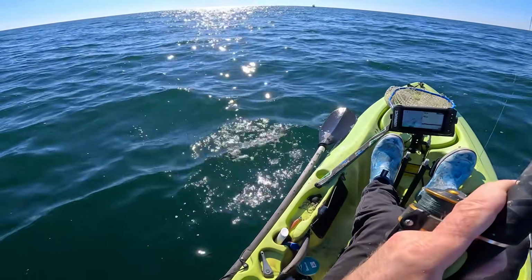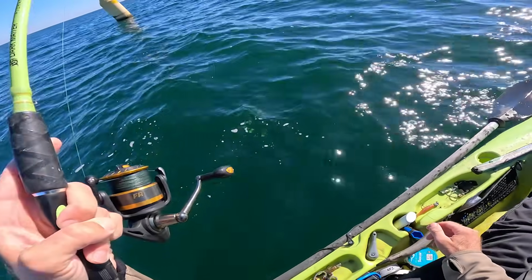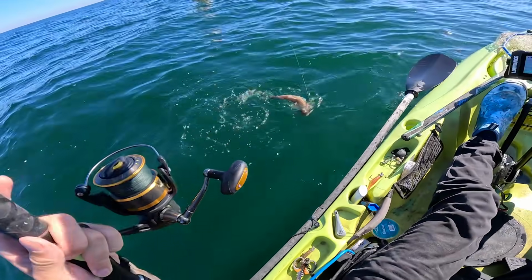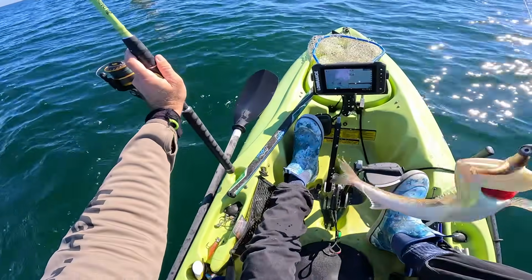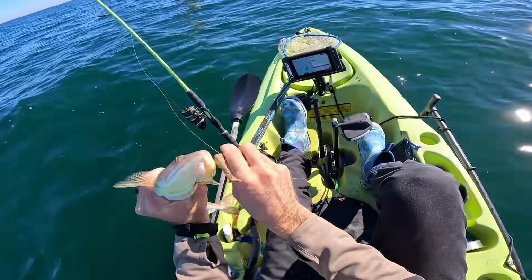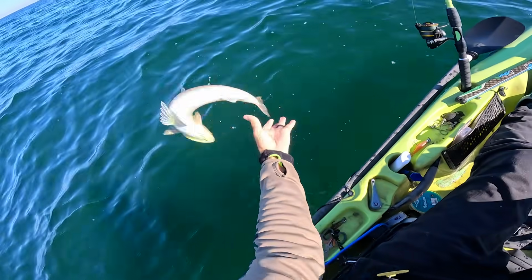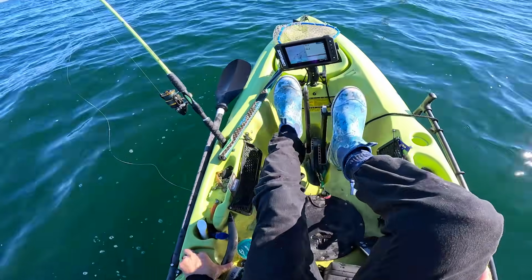Whoa, there's something decent that just chased this up to the surface. And is it a lizardfish? Oh my God, it's a giant lizardfish. PB lizardfish. I've never had one of these guys chase it up that far from the bottom and eat it. Cool looking fish, but still trash.